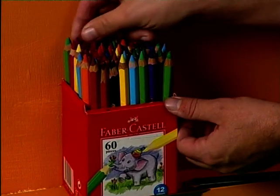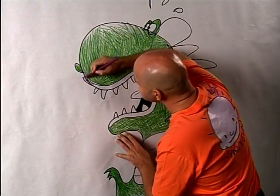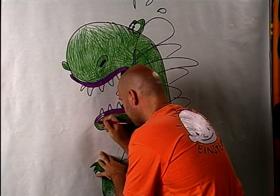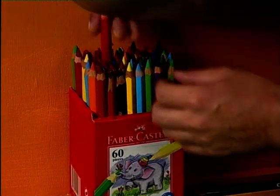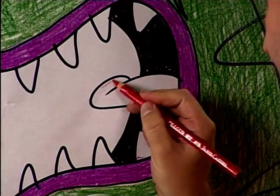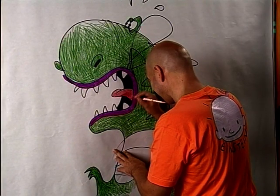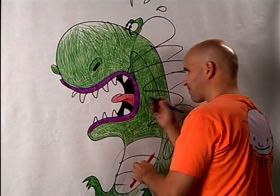Then I choose purple for the lips. Purple is a nice contrast to green, and they go very well together. Always look for contrasting colors. That will make your drawing look brighter and more vibrant. Next, I choose red for the tongue. And blue for the shadow under the tongue, as well as the teeth.